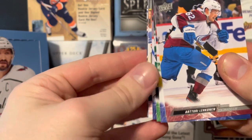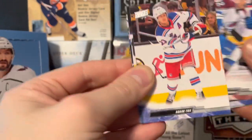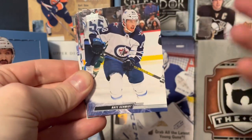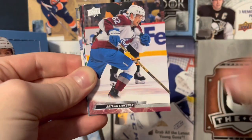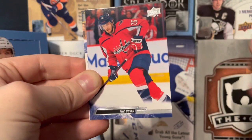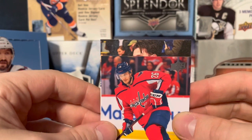And we already have a Young Guns canvas. Is that a Young Guns canvas already? Yeah, it is. All right, let's put it in the back. Might as well. All right, Young Guns canvas right off the bat. So Adam Fox, Jordan Eberle, and I forgot who the Young Guns canvases are. Nate Schmidt, Artturi Lehkonen, Nick Paul, Joe Pavelski, Nick Dowd, and Young Guns canvas.